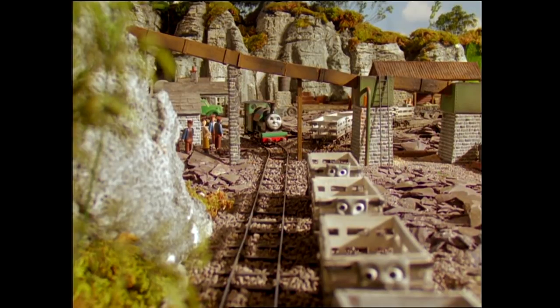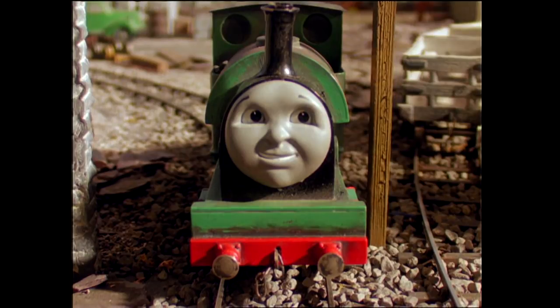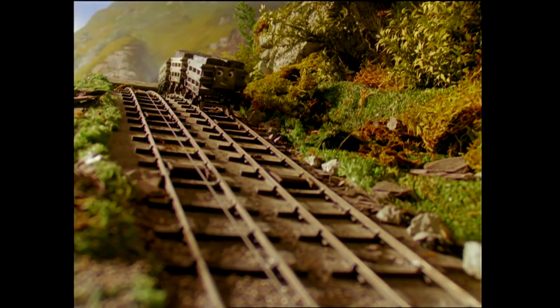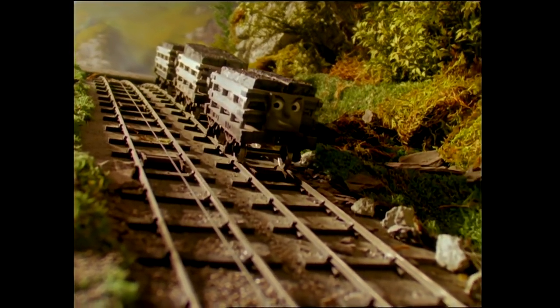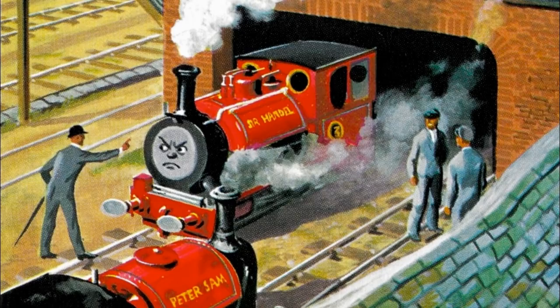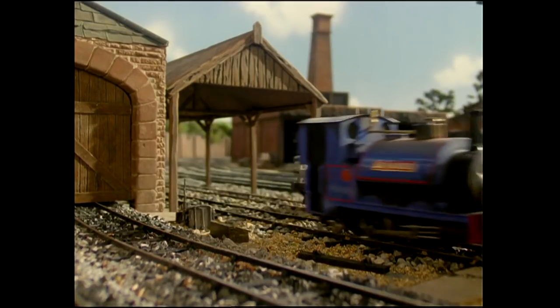Peter Sam is neither pulling nor pushing trucks when he comes to a stop by the entrance to the incline. It is said, and shown in the book, that he has some trucks in front of him. It makes less sense that the trucks coming down the incline think that Peter Sam is Sir Handel, as the engines are different colours. The engines were painted red to match Skarloey and Rheneas in the Railway series, so the mix-up by the trucks who hate Sir Handel is understandable.